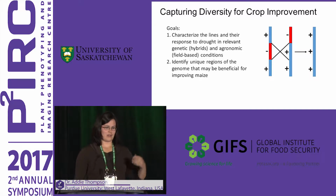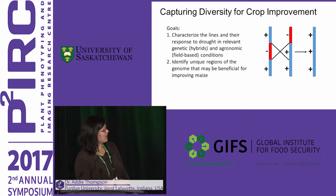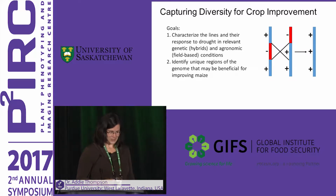And this is my lovely cartoon of what I just described. So in, say, the temperate material, we might have some positive allele on this chromosome here, and in the other material, we might have something different. And by crossing the two together, we might be able to get a combination that's more beneficial than if we had crossed within either group by itself. Very, very basic breeding diagrams.